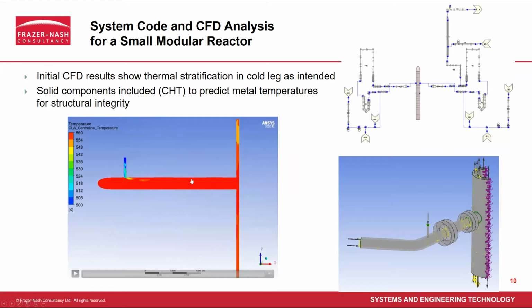And this has been done before. We're not saying this is new. People have looked at ROSA in the past and done this kind of thing. But what we're doing is stepping through the process in as educational a manner as we can to demonstrate the methods. We have our TRACE model here of the whole system.